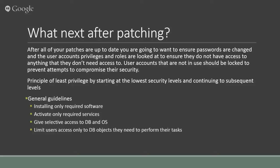So what you're going to want to look at are user accounts and privileges and roles. User accounts that aren't used should be locked to ensure that you do not have anything they don't need access to or compromising. So if a user is never being used, you should lock it. So no matter what happens, that user cannot access the database.